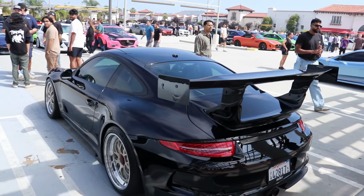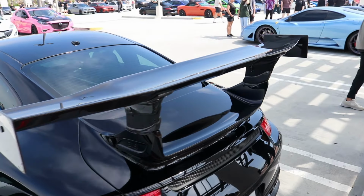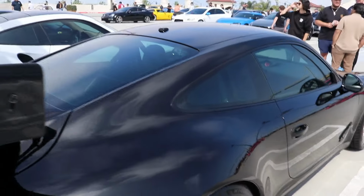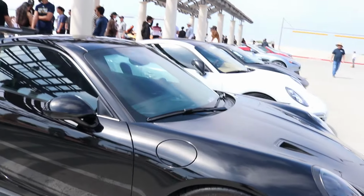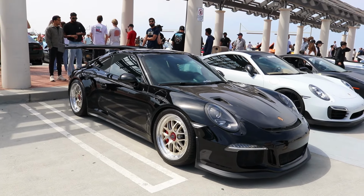Might be one of the sickest GT3 builds we've seen. I love this wing with that little step up shit. This is sick. I ain't gonna lie, this might be one of the best GT3s we've seen of this year. This is so fire.